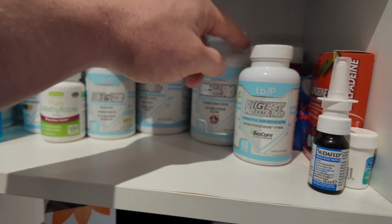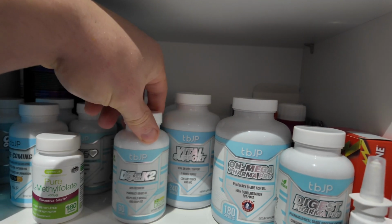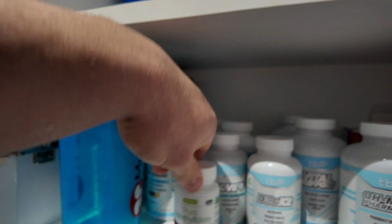So first thing I do after meal number one is I take my morning supplements. In here we've pretty much got the entire Train by JP health range. So I've got 1 cap of Digest, 3 caps of Omega, 4 caps of Vital Sport, 1 vitamin D3 and K2, 2 Love Heart, 2 Heart Care, and then I've also got some methylfolate in there as well, because in a recent blood test, not my last one, the one before, my folate was like rock bottom. So I started supplementing with that. It's back up to like 20 now, which is almost halfway in the range, so got that sorted. Last set of bloods as well, uric acid was kind of low, so I started supplementing with some zinc.